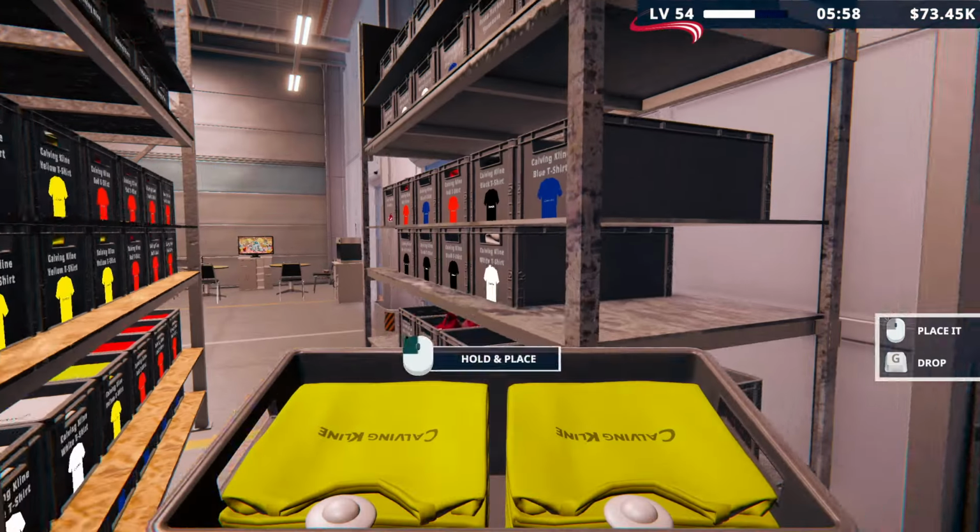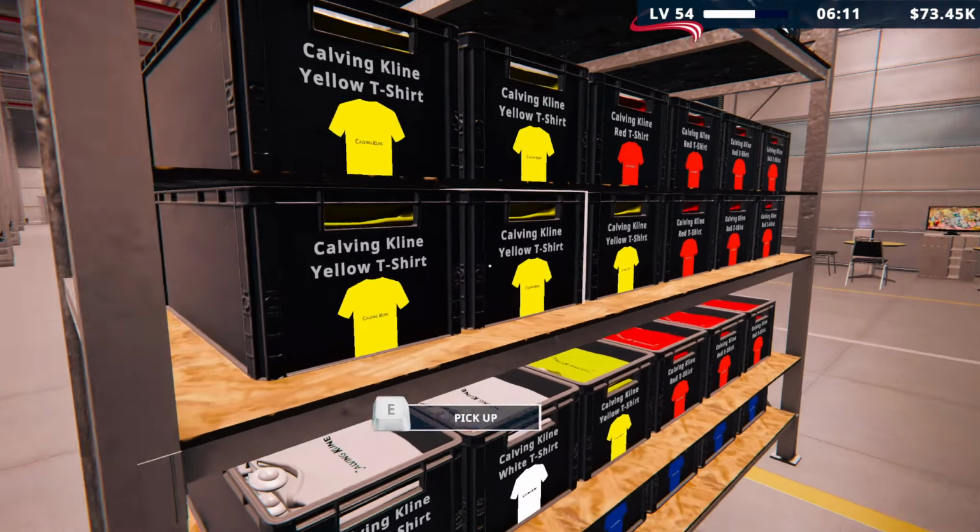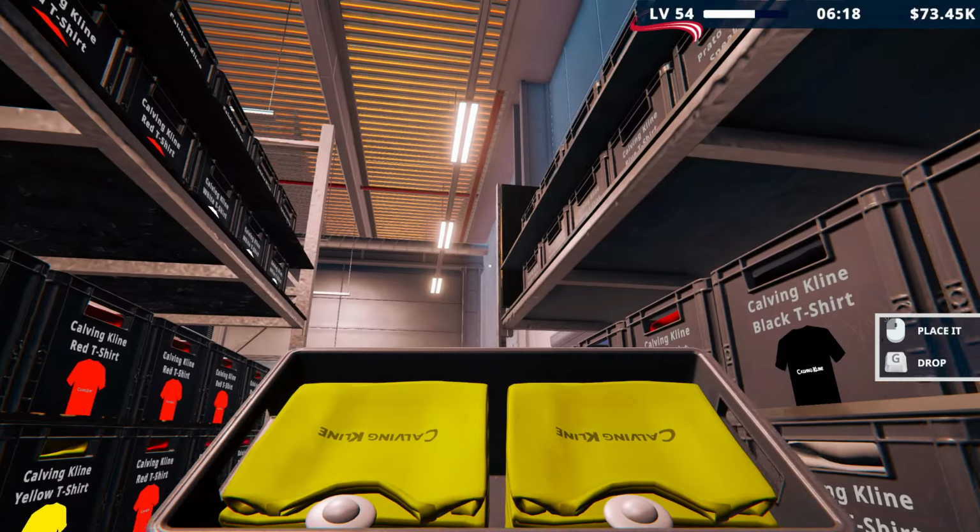I'm going to pick these up. We're going to put these on the shelf because I've made mistakes by moving things here. So let's just keep on moving stuff from one to the other.